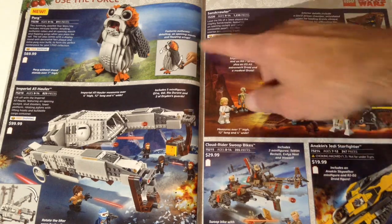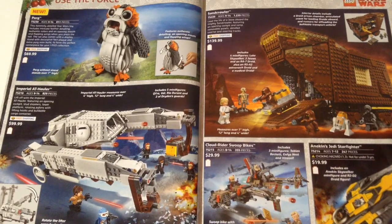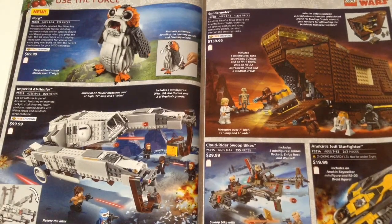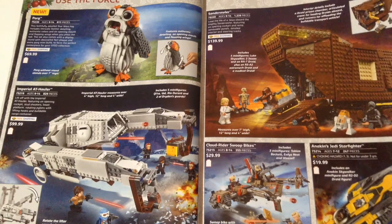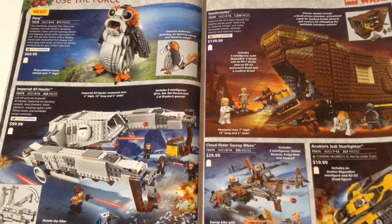Now, I know you don't get minifigs with this one. You get minifigs with this one. But you try explaining that to me, because I just think they're overpriced. I mean, you got $140 for 1,200 pieces right here with the Sandcrawler. That's really not that bad. You know, I wouldn't mind paying that if I was going to get that set.